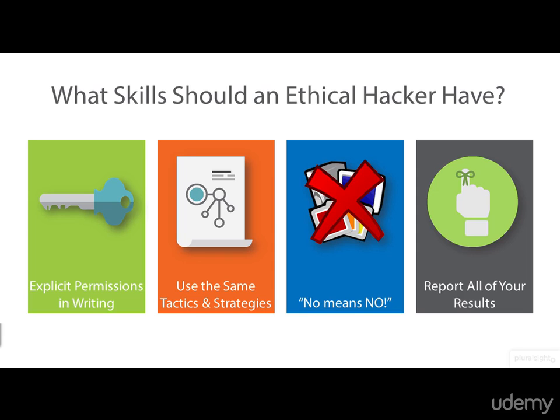So we have a whole course coming up that will talk about how to do what we refer to as a penetration test or a pen test.